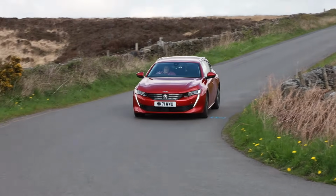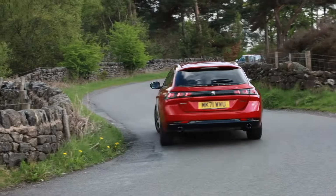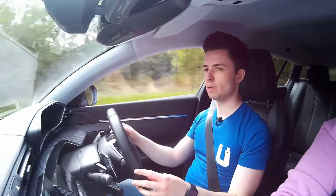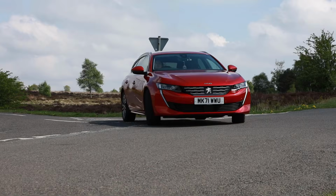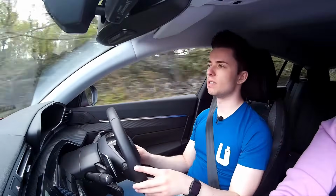Now, because the brakes have a regenerative function, they aren't overly sharp. They're actually a little bit less impressive than I was hoping they'd be. I did have to brake a little bit hard coming up to that junction then, because it didn't quite stop as fast as I was expecting it to. But then again, any kind of braking where you can recoup a little bit of charge for the battery isn't a bad thing. It boosts that electric only range, and it means that you don't have to plug it in as frequently.